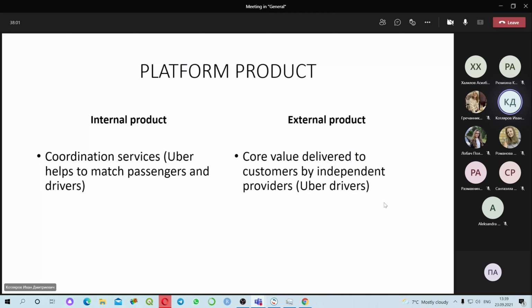Yes. So we understand the difference, but personally, I can't yet understand the difference for the entrepreneur. Could you please specify? Okay, let's imagine that I'm going to found my own platform company, and I'm choosing between two models. I can provide my customers with internal and external products at the same time, or I could just provide them with internal products. What is the difference between these two approaches for me?